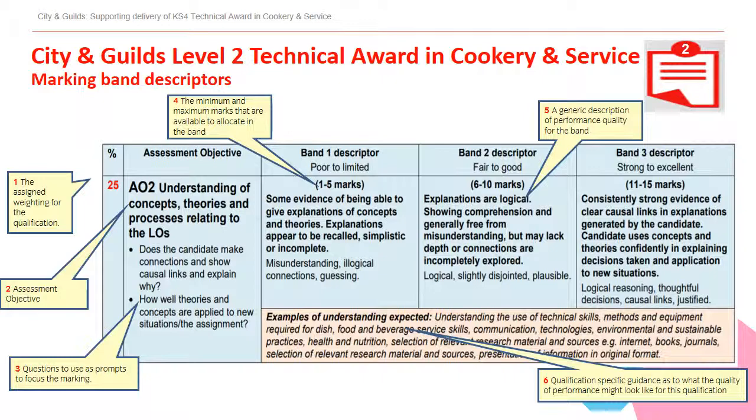Your job is then to decide, once you've decided which band descriptor they fit into, exactly how many marks to allocate. And as you can see there, for this particular assessment objective, it's between 1 and 5 marks for band descriptor 1. So you will make a decision whether they are a high band 1, so a 4 to 5, or a low band 1, 1 to 2, or dead bang in the middle, perhaps a 3 mark.